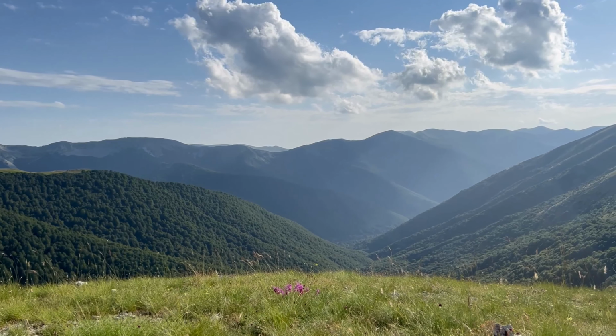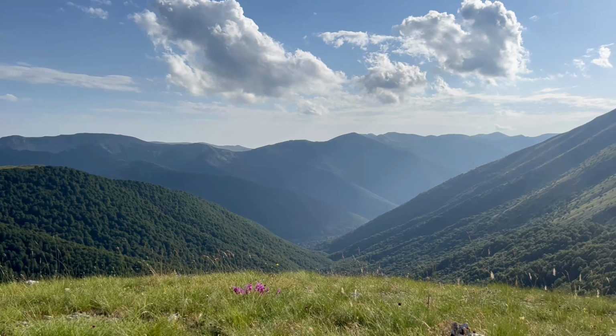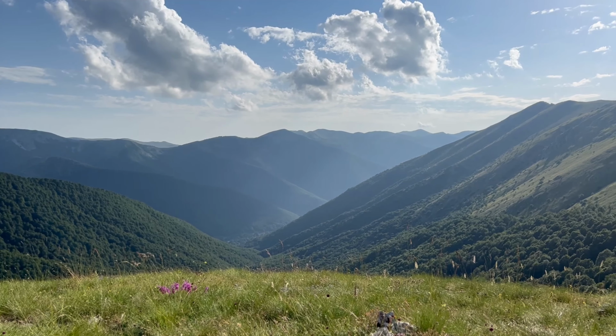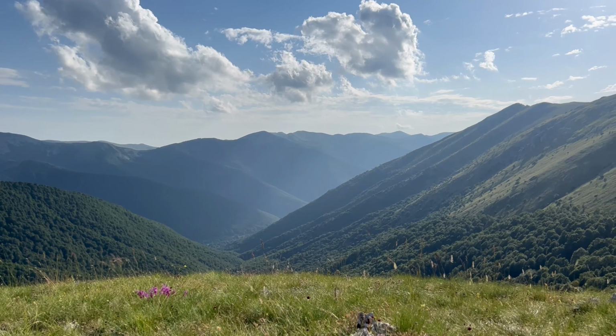This was the view we had from the top of the ridge whilst we were watching the sun go down. We were actually looking for bears, but didn't manage to find any. But that was fine, it was still a really good day.